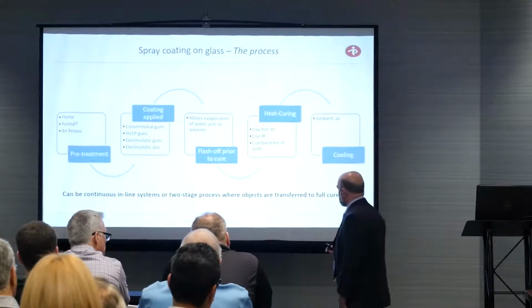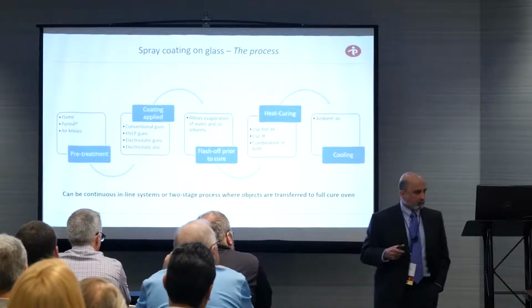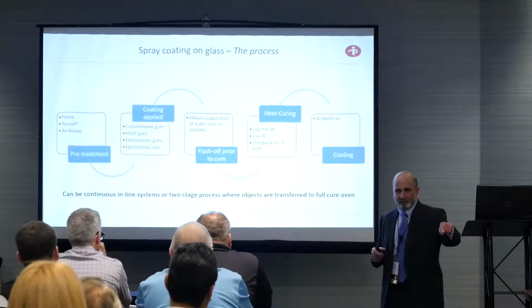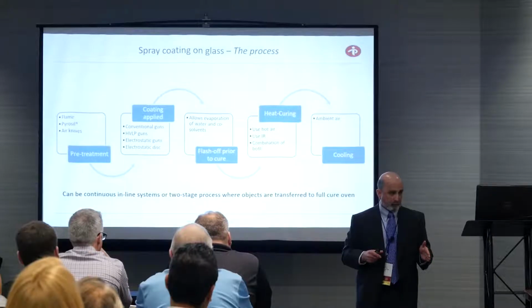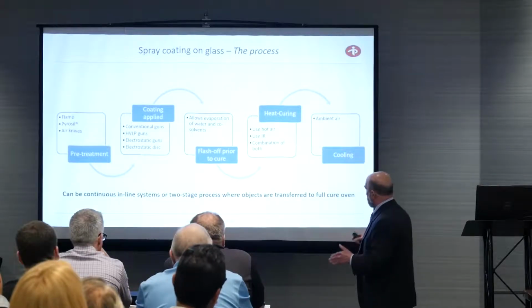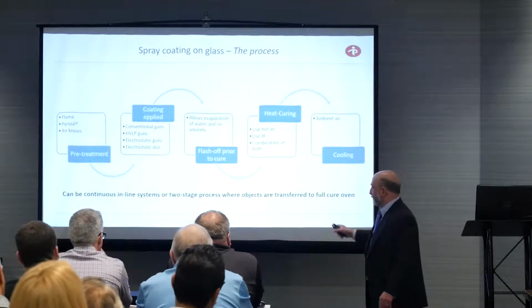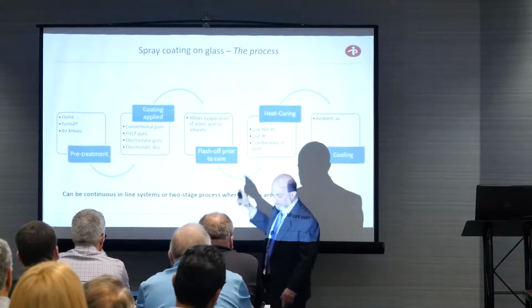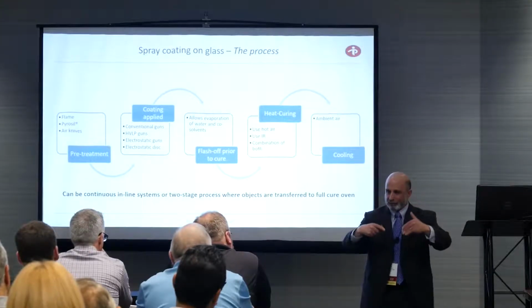How are they different? One of the big ways they're different is that we have continuous inline systems where the objects are fed, put through this process, and nobody touches them until the end when they're offloaded. The other thing, and the more common thing that we see in North America, two-stage process, where the glass decorating line is separated from the heat curing and the cooling line, right? So it comes out of the booth, it goes through flash off, it has to be tack-free, and then those objects are sometimes manually moved to the full curing line.